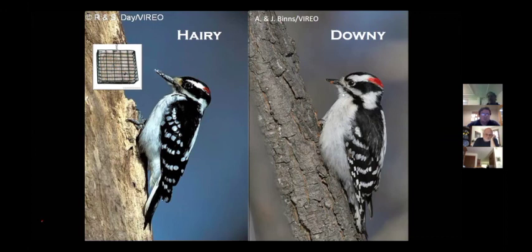So this is a way of saying the hairy woodpecker is proportionally longer billed than the downy woodpecker. And this is very noticeable with your binoculars. And over time with practice, you'll even be able to notice this with your eyes. I'm going to give you another characteristic to look for, because sometimes you might think, oh, it looks like it's past the eye, and I'm not sure, because you need to build up practice with that too.